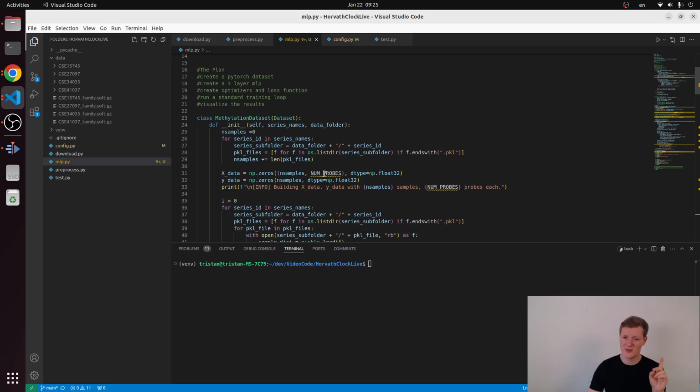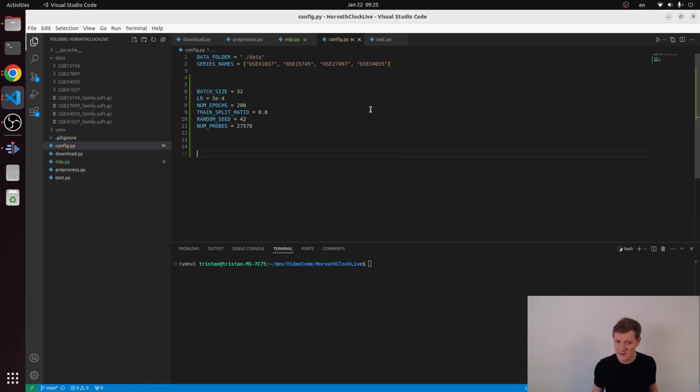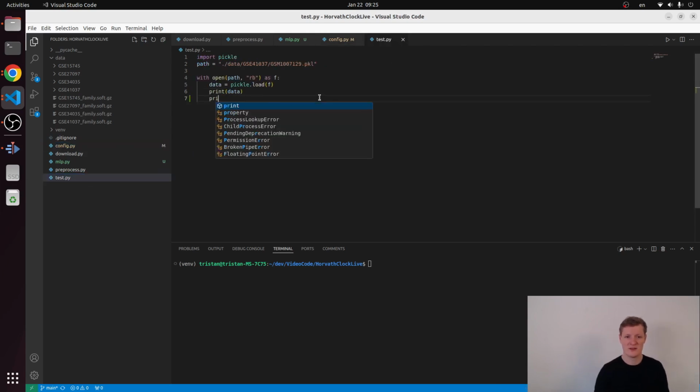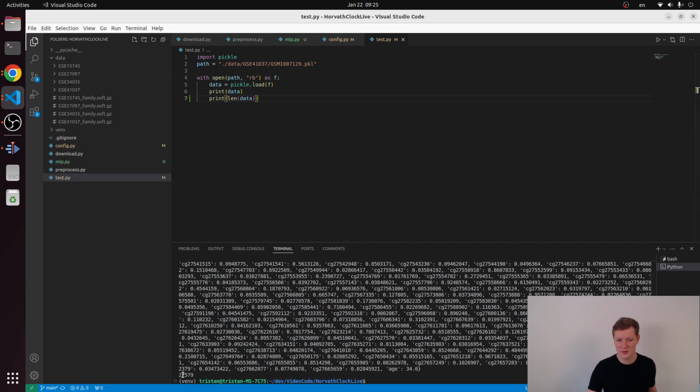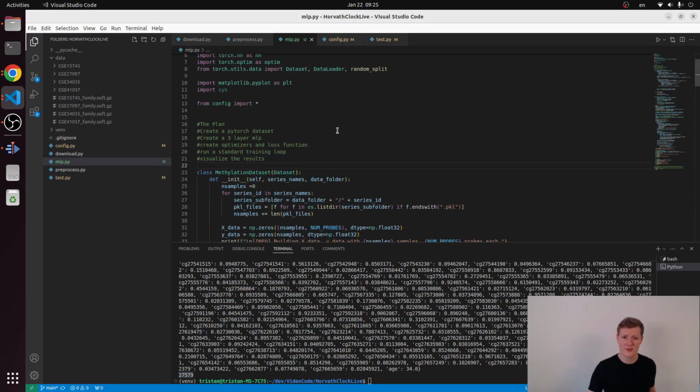The first thing you'll notice is that here we have a variable we don't know. That's because we need to extend our config a bit, and num probes is actually the number of methylation probes that were used. So it's not exactly 27,000, but this number, and you can actually print it fairly easily just by printing the length of the data here, and you will get the exact number, plus one, of course, because we've also got age in here.